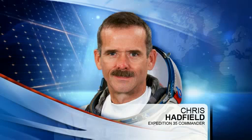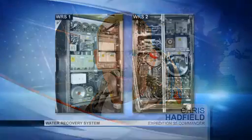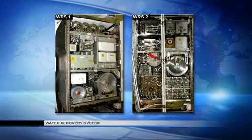Hadfield also tended to the ongoing research of a binary colloidal alloy test, or BCAT, checking out the camera system that monitors its operations. He then also performed a water analysis today using the Total Organic Carbon Analyzer of the water processor assembly from the water recovery system. The system converts urine, sweat, and condensation into drinkable water for the crew.